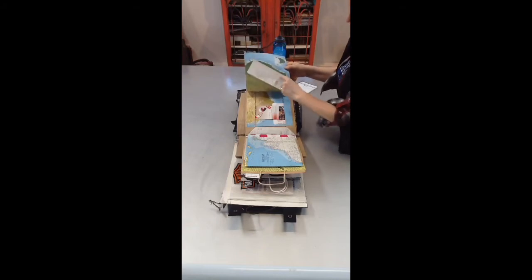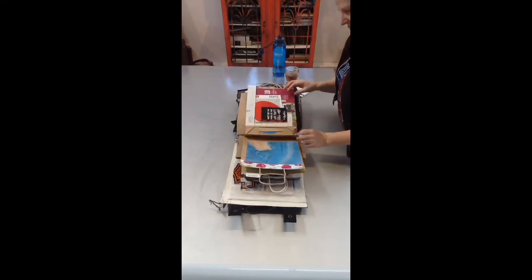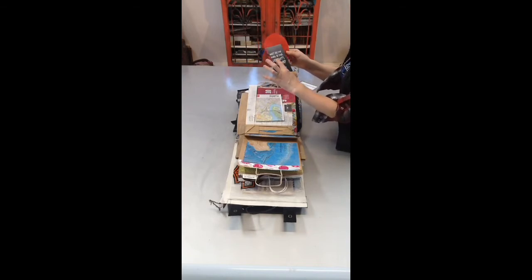This is awesome, my little boarding pass thing, and then I did the stitch there. That was like, oh, look at me go. Little heart here. I love that.